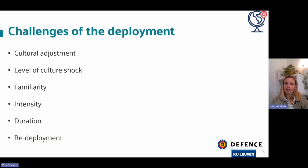One thing that was really striking, even though we didn't ask specific questions about the deployments, is that soldiers and our participants often started their story by explaining what they experienced during the deployment and the influence on the reintegration process. The main factors that we identified were the level of cultural adjustment and thus also the level of culture shock, the familiarity with the host country, the intensity of the deployment, and the duration. So longer deployments were more intensive and were more difficult to reintegrate. And also if they had a future deployment in the near future, this could also influence the way that they reintegrated.